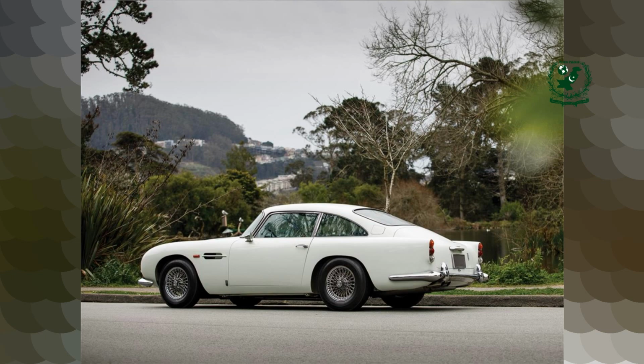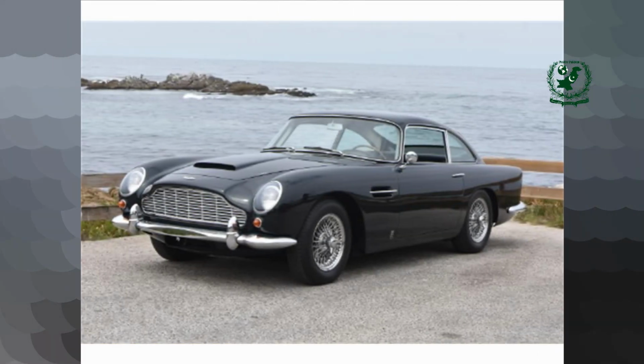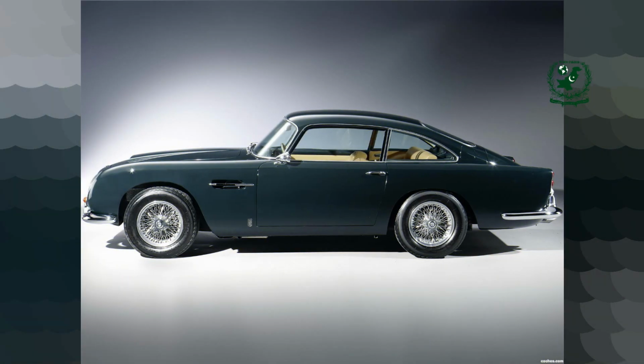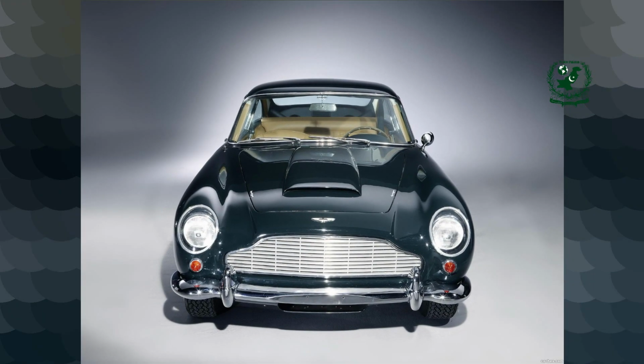The DB5's value has consistently appreciated over the years, reflecting its status as a collector's item. Well-preserved and restored examples, such as the ones highlighted, are highly sought after by collectors and enthusiasts, often commanding premium prices.